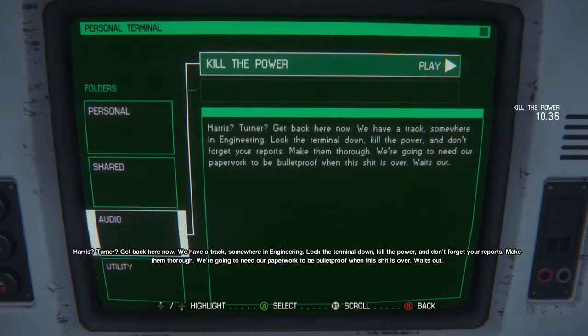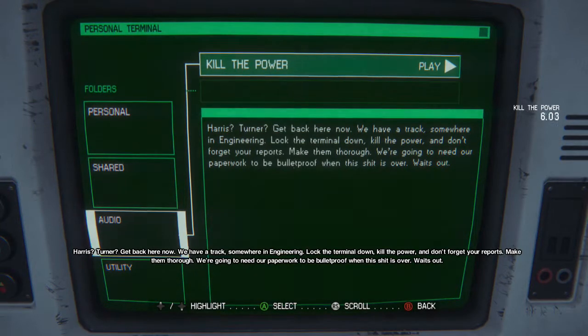Now, we have a track somewhere in engineering. Lock the terminal down, kill the power, and don't forget your reports. Make them thorough. We're gonna need our paperwork to be bulletproof when this is over.